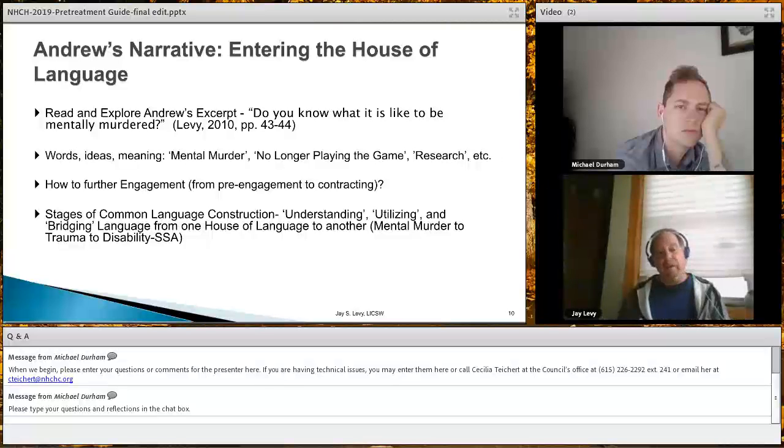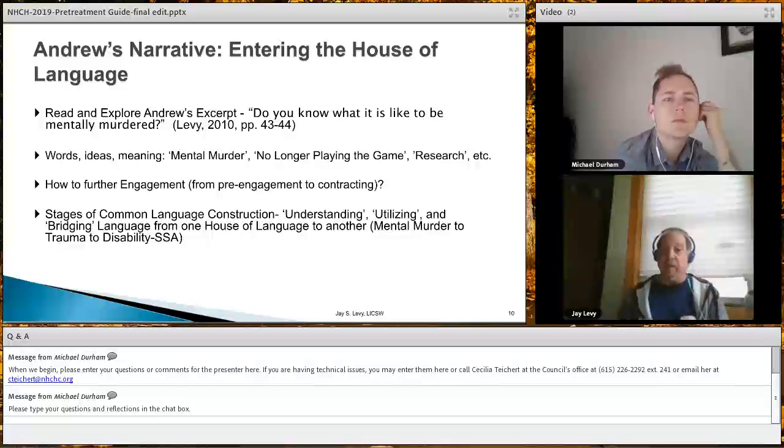So again, when I read that, it brings me back to those days, connecting with Andrew. And what's important is to pick up on some of the themes and some of the ideas and some of the words that he's saying, and to find a way to explore what they might mean. So one concept was mental murder. And I think already from that kind of interaction, we have a little bit of a sense that mental murder connects to great loss, to things being taken away from him. He already basically said that. But there may be more to that concept.